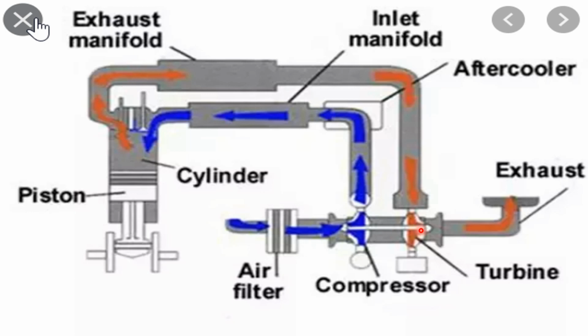Had the turbocharger and aftercooler not been there, then the normal air would have entered into the cylinder at atmospheric pressure, but due to the turbo supercharger we are increasing the pressure of the air to a higher level, and also we are reducing the temperature of intake air by use of this aftercooler.